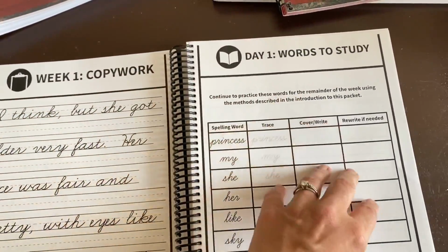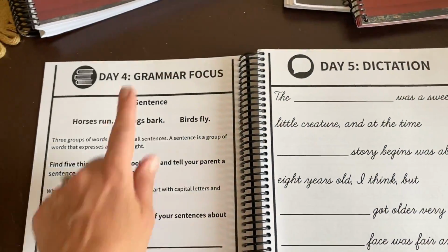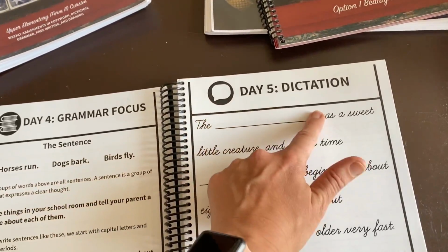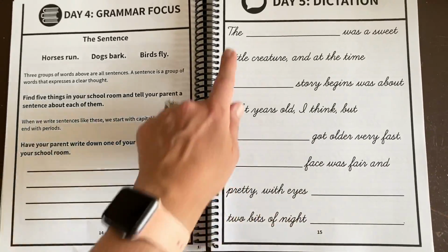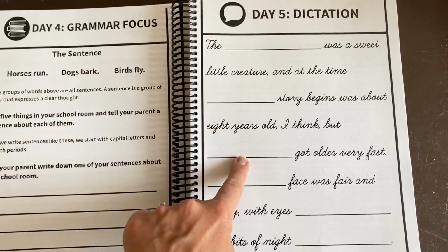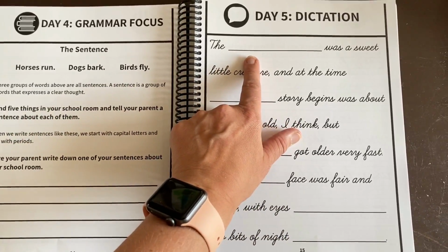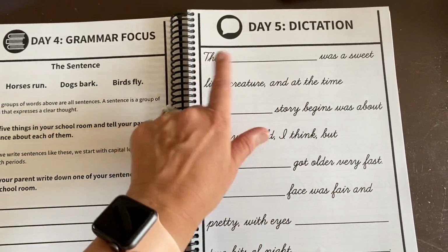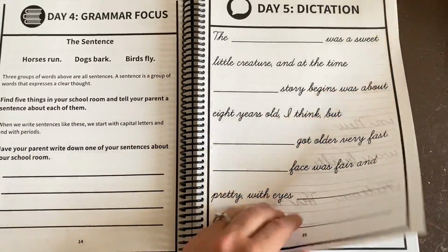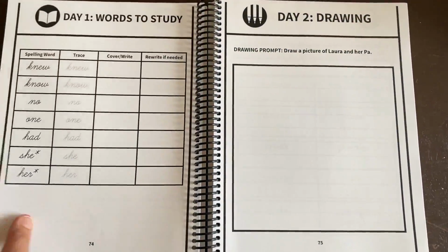Each day in your language arts book follows the same format. Copy work, words to study, spelling, composition, then drawing, grammar is included, really simple, short grammar lesson, and then day 5 is dictation. In this level, they don't have to rewrite the whole copy work. They're going to just write portions of the copy work. And if they don't remember what it is, they can look back at it, that's fine. But the goal is for you to read it to them, and then they write it straight in here from you reading it to them. And then they just fill in the missing words. And then it starts over again. And that's basically it.